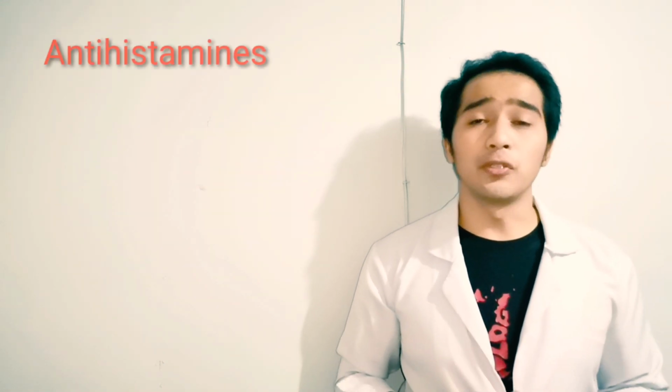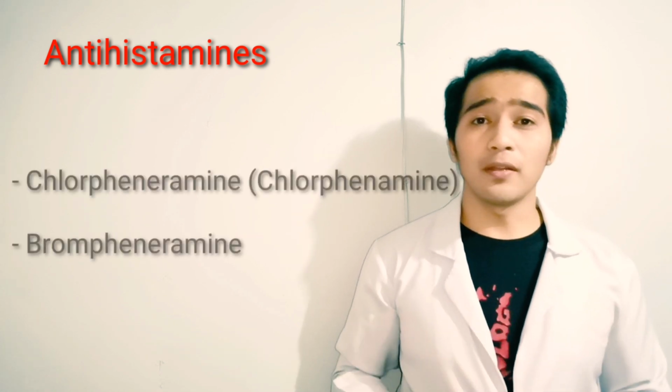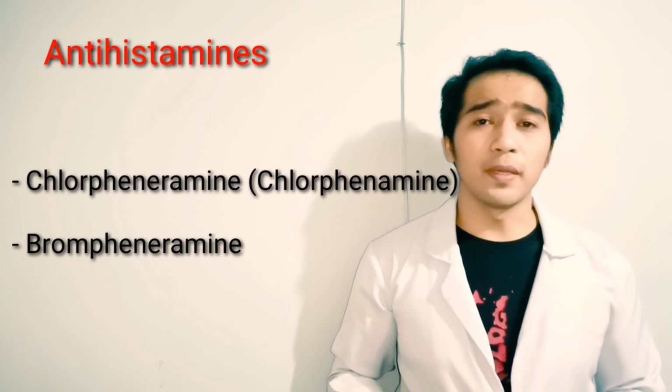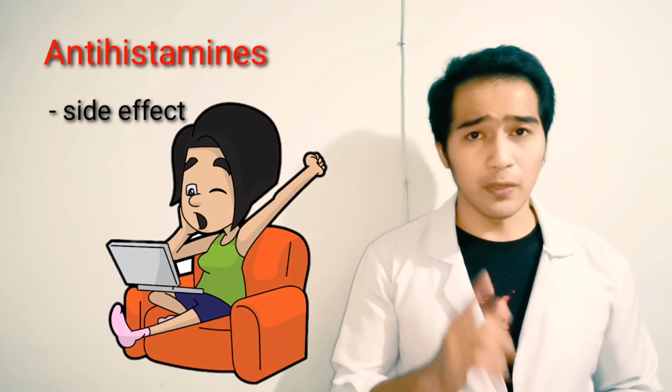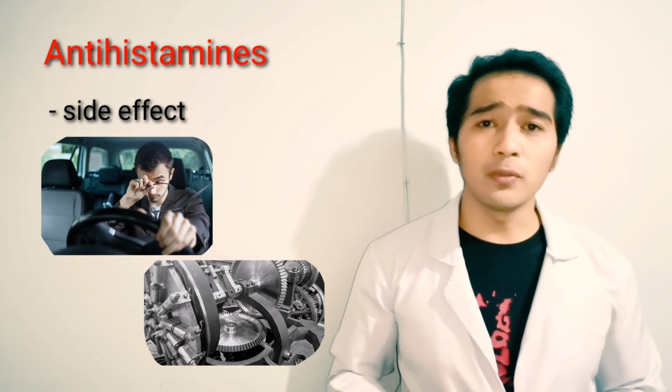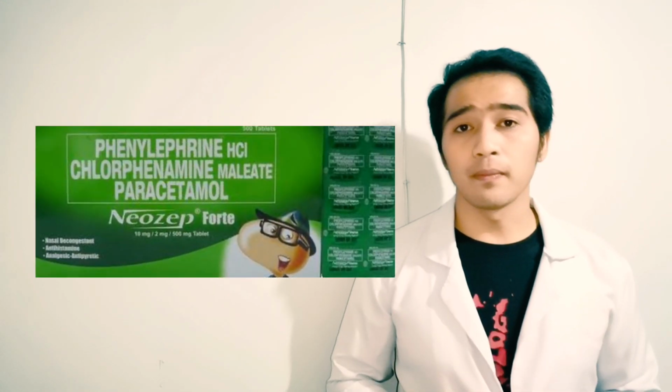Antihistamines or anti-allergy drugs are also combined with phenylephrine or phenylpropanolamine. These are chlorpheniramine, also known as chlorphenamine, and brompheniramine. A common side effect when taking anti-allergy medication is drowsiness. So be sure not to drive a car or operate heavy equipment, as these are prone to accidents. A combination of 3 drugs in one tablet form is also available in the market. It is either phenylpropanolamine plus paracetamol plus chlorphenamine or phenylephrine plus paracetamol plus chlorphenamine.